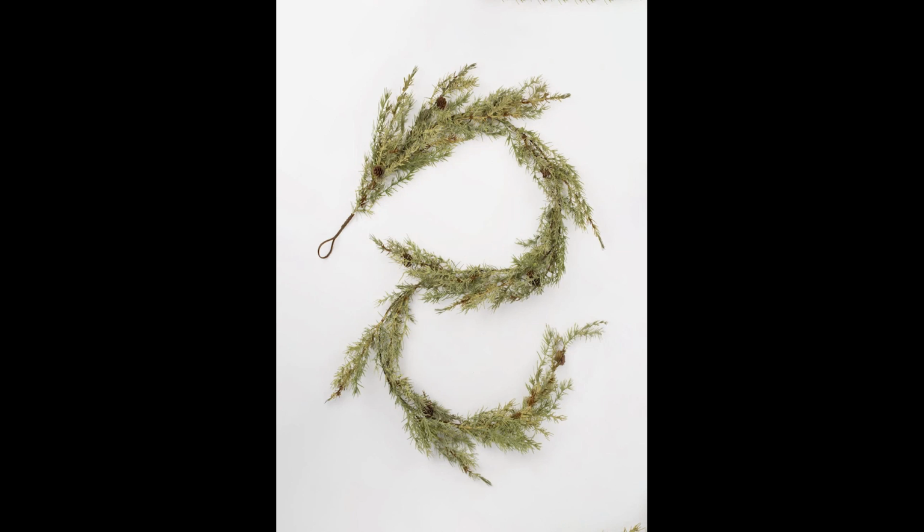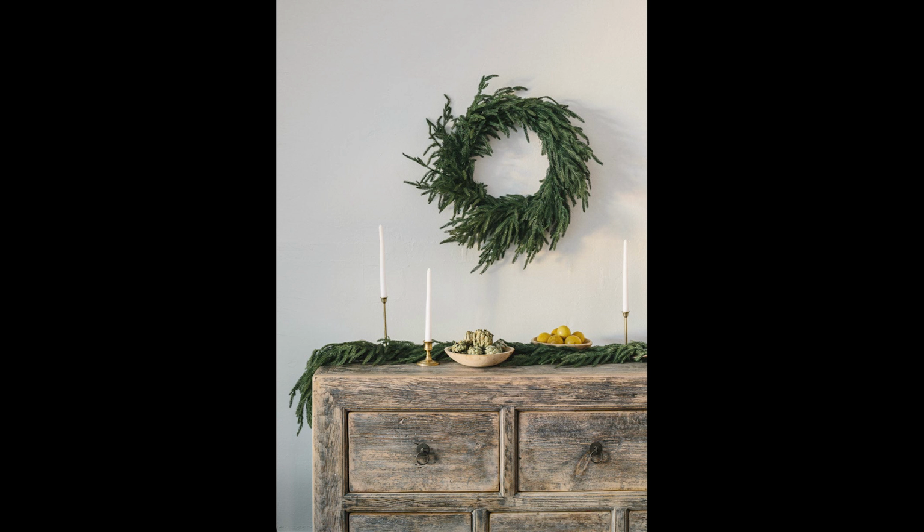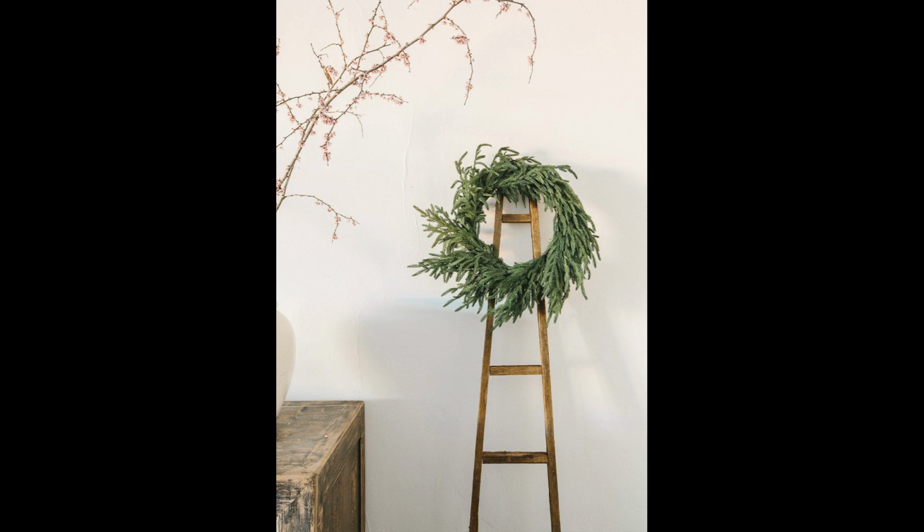Okay, so make sure you order garlands. I like to have a garland for the dining table. I like to have garlands for the stairs. Make sure you measure and order enough because that's gonna sell out. Those same sources have really good ones of these, so I'm gonna leave you my favorites.